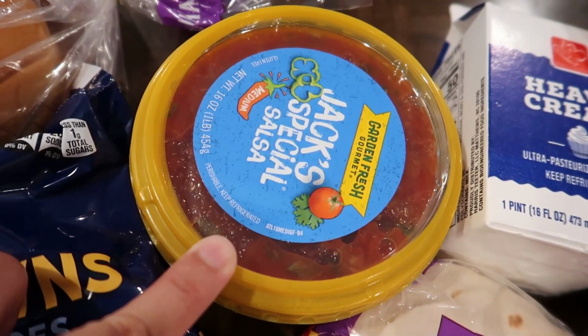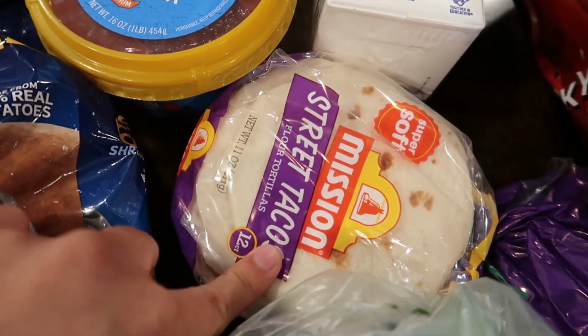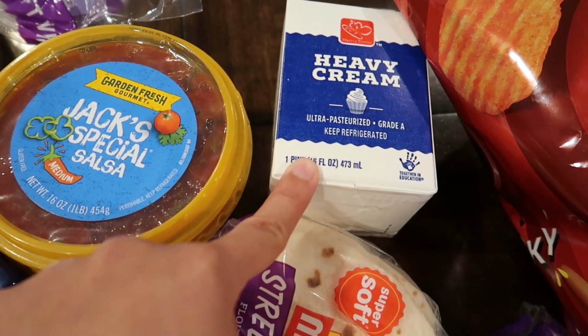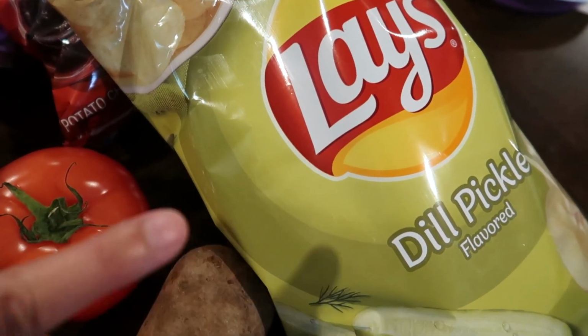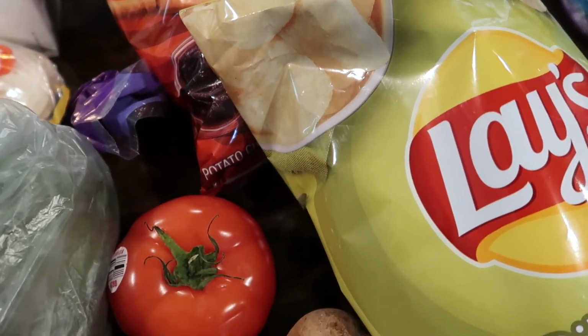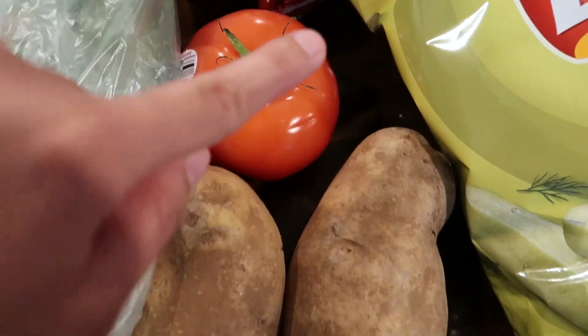And then I have the salsa for my breakfast tacos, the tortillas, and heavy cream for the tikka masala kit. Then I have two chips, hickory barbecue and Lay's dill pickle. I don't know, right now the chip selection is very sad and I don't know what chips I want to eat anymore. But I have a tomato for the burgers.